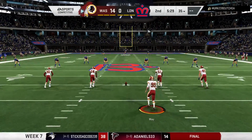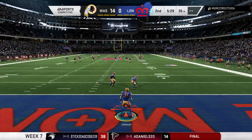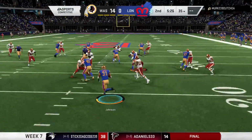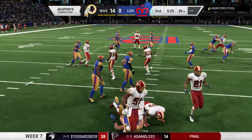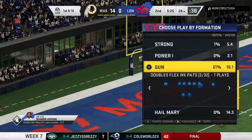Set now to kick this one away, and off it goes. That'll be taken in the end zone. And a pretty good return here. He'll be stopped just shy of the 25 at the 24-yard line.